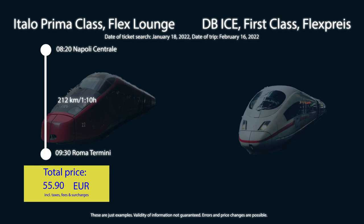So I looked for a ticket on the Italo from Naples to Rome on a specific date, which you can see here. For €55.90, one could get a flexible ticket in Prima class with lounge access. And the Italo would need just 1 hour and 10 minutes for a distance of 212 kilometers.